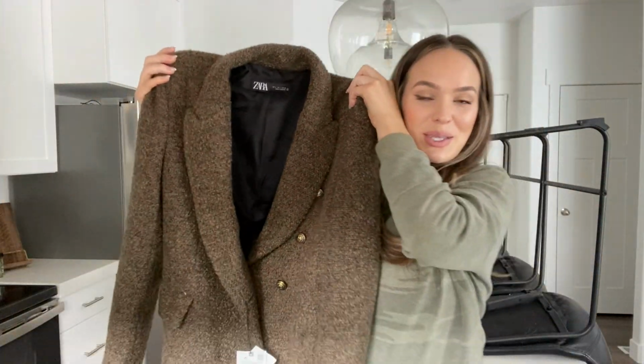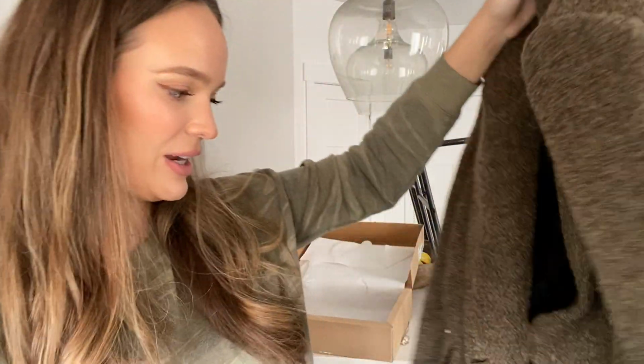I love the buttons. I got this in a large because I typically layer underneath my coats. So like tops I'm a medium, but my coats I like to get in the large. So anyways, look how beautiful this is. It does have a nice little shoulder padding, but I am so excited. It's gonna look so good. I'm gonna try it on for you guys, even though the sweater that I have on obviously doesn't go with it, but I just want to try this on.